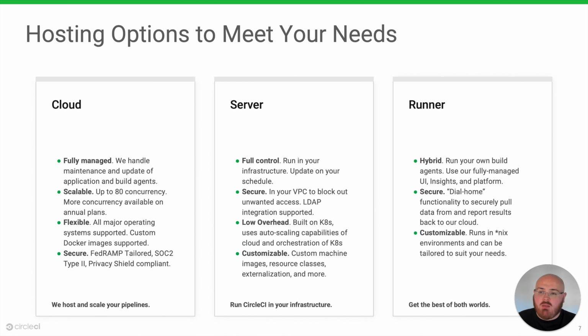CircleCI provides three main ways to interact with our platform. The first is our cloud platform, which allows you to fully focus on your products. Gone are the frustrations of hosting and managing your own continuous integration and continuous deployment system. CircleCI takes care of scaling your build environment by telling us what environments you want to operate in. CircleCI has many different operating environments such as Mac OS, Windows, Linux, Docker, and more.